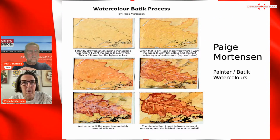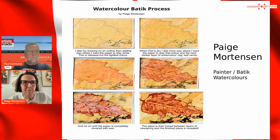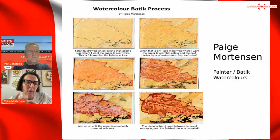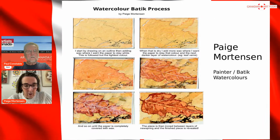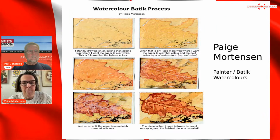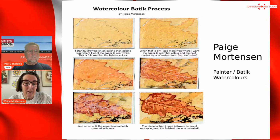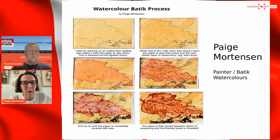Because if the paper has wax in places and not others, it ends up looking translucent in some places, not so much in others. So then once it's completely covered with wax, I put it between newsprint, and iron it. And iron and iron and iron. And the wax comes off.